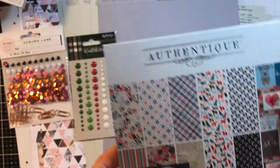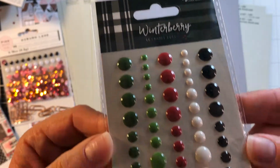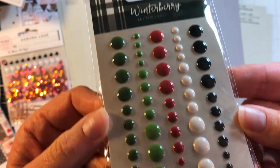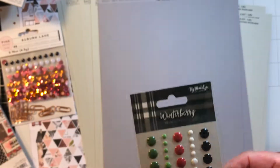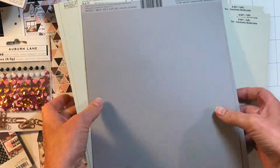It's just another Authentique pad that I picked up. Here we go. I don't have any enamel dots, and I thought I wanted some, so I got my Mind's Eye out of the Winterberry collection. I don't have any of that paper, but I don't need a lot of Christmas paper.